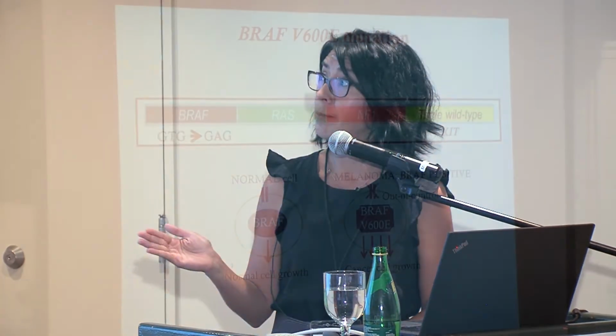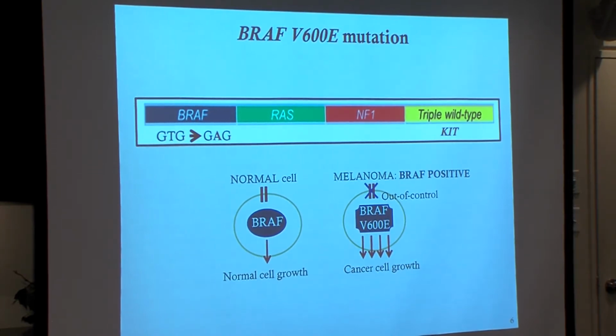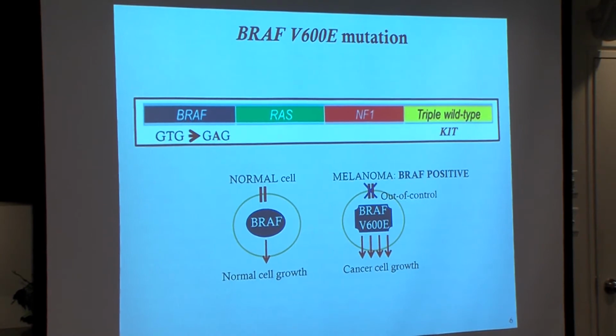So if we apply this analogy to the most common mutation in cutaneous melanoma, which is the BRAF V600E mutation, what happens is you have a change in the gene from GTG to GAG. So perhaps some of you have been diagnosed with melanoma or one of your loved ones, and you've been told that your melanoma is BRAF positive. This is usually how it's diagnosed. You have your genes sequenced, and the doctor tells you that you have BRAF positive melanoma.